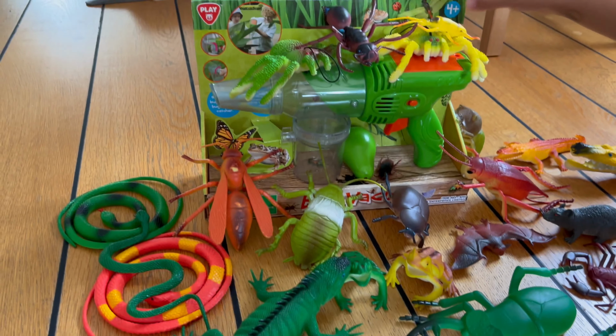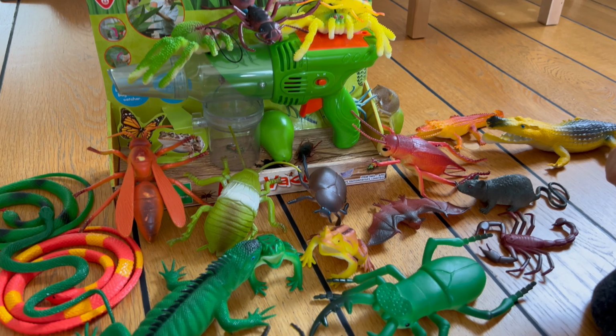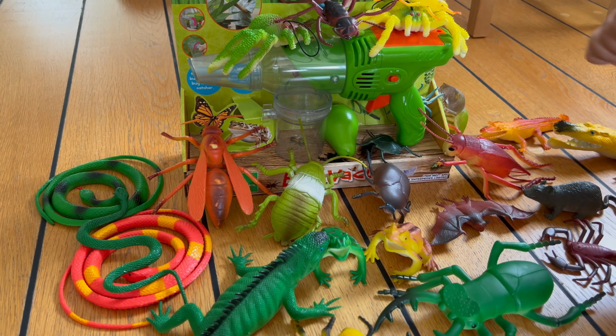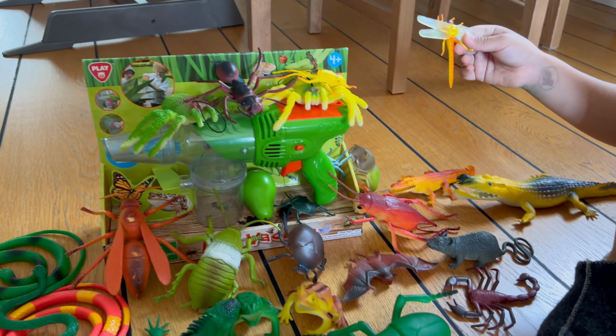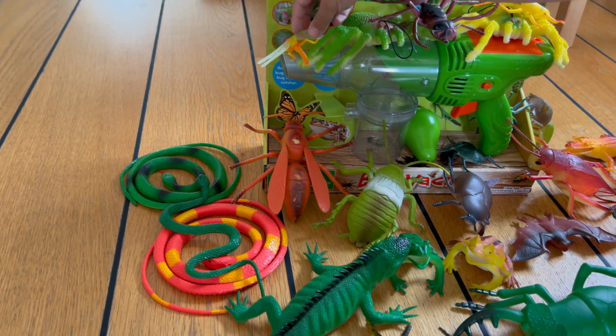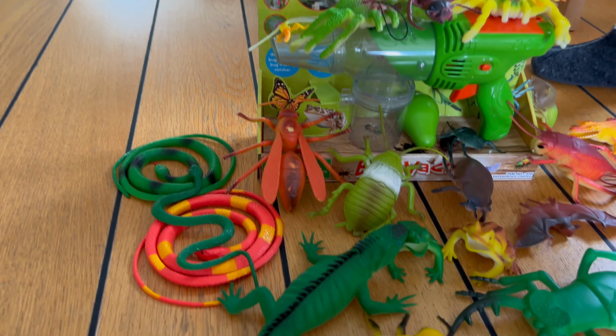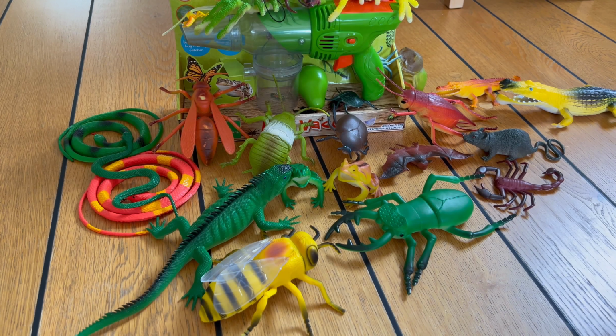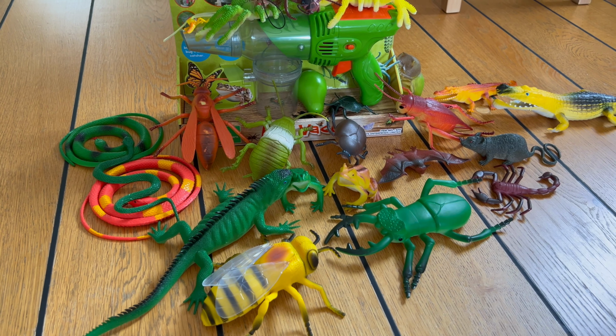Then let's put this over there. They have the stink bug. Put this right over under. And they have the dragonfly. And then let's put this there. On the inside the spider. Hey, Papa. Yes. What is next? Yeah, what is next?